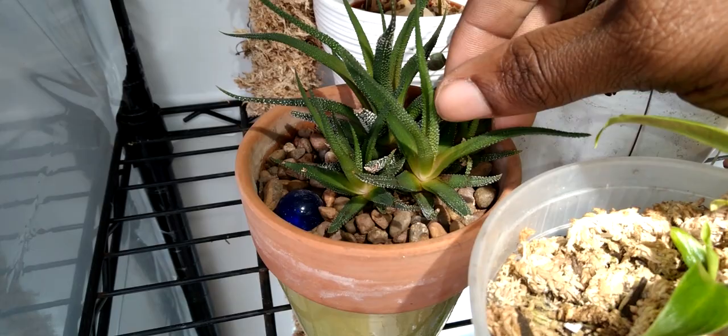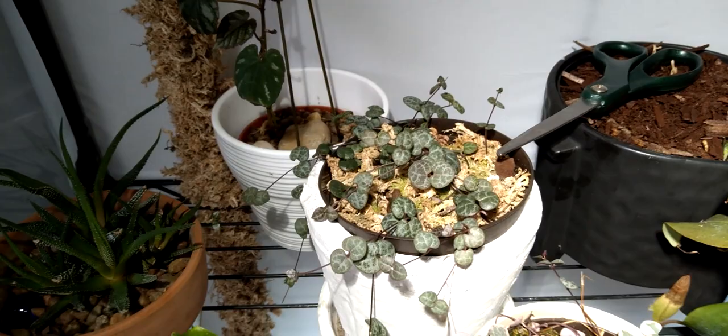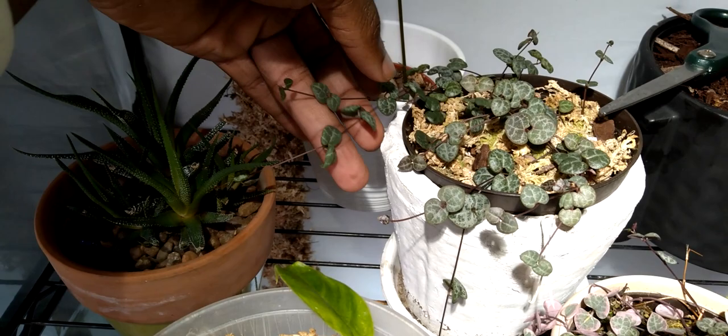But that's a Haworthia, I think, Sabrina. I could be wrong. Correct me in the comments below. Right next to her is my, that is not a philodendron, is my regular string of heart, which has grown. I will insert a picture right now. That picture that you're seeing is what these girls came from.